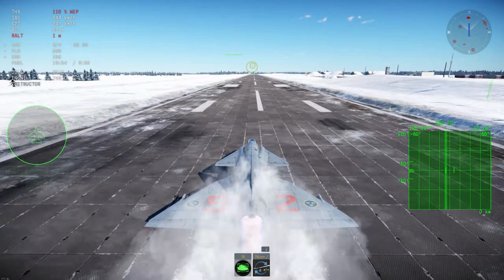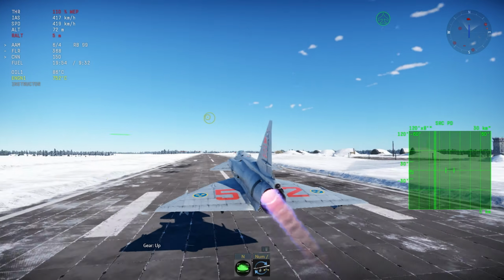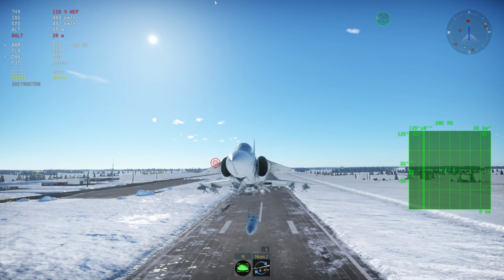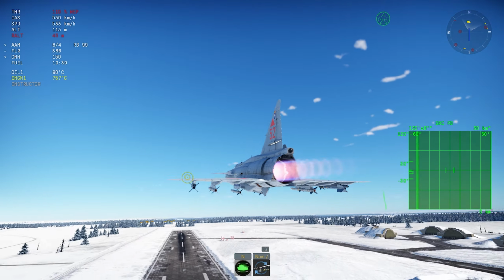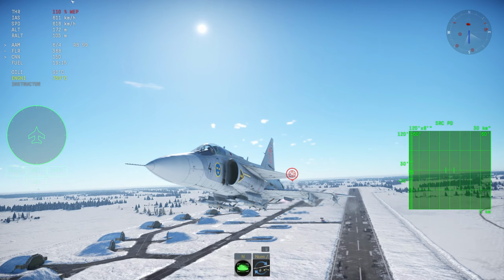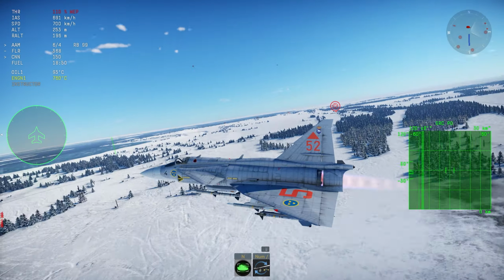Maybe it's, I never flew in real life with this amount of snow, so yeah. But the aircraft itself, you feel like it is the same. The main thing here is that, of course, you have these amazing missiles. And I was always wanting the JA-37D with the RB99, right? So for me, it's a very, very good thing.